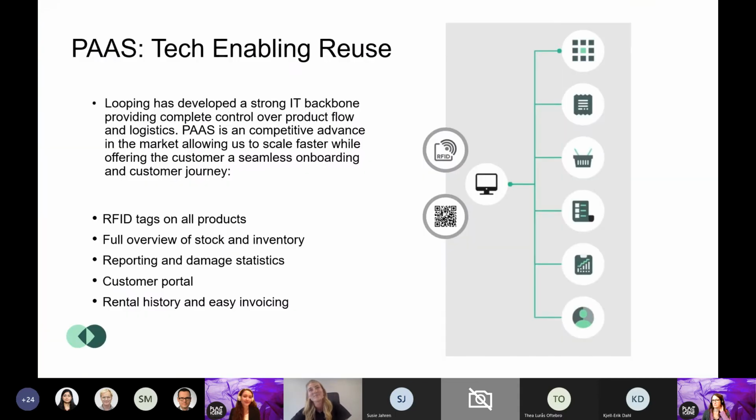Next slide, please. We also offer a technology, and Looping has developed a strong IT backbone, providing complete control over product flow and logistics. I mentioned this earlier in the presentation, but POS is a competitive advantage in the market, allowing us to scale faster while offering the customer a seamless onboarding and customer journey. And we do this by RFID tags on all products. We get a full overview of stock and inventory. We do reporting and damage statistics so that we can continuously improve our product throughout its lifetime. We do have a customer portal and rental history and easy invoicing.